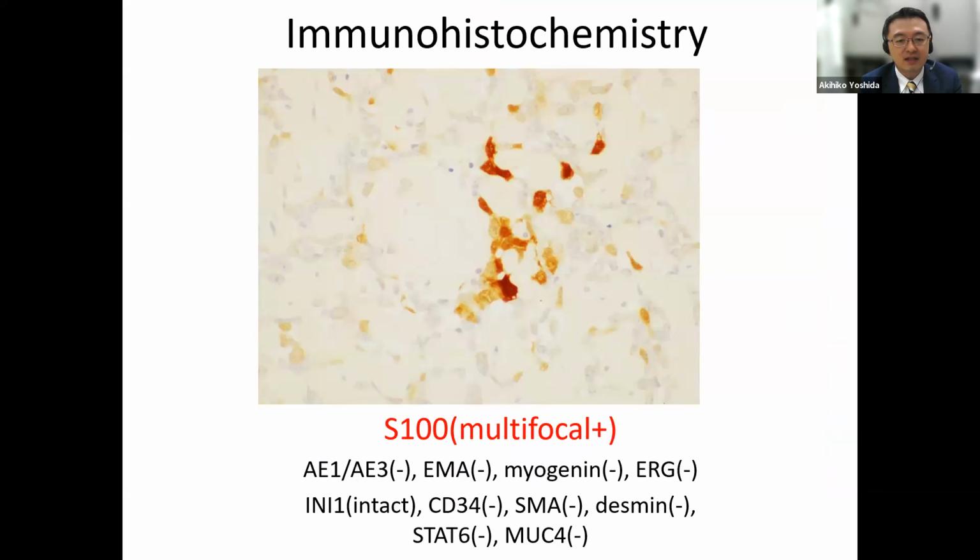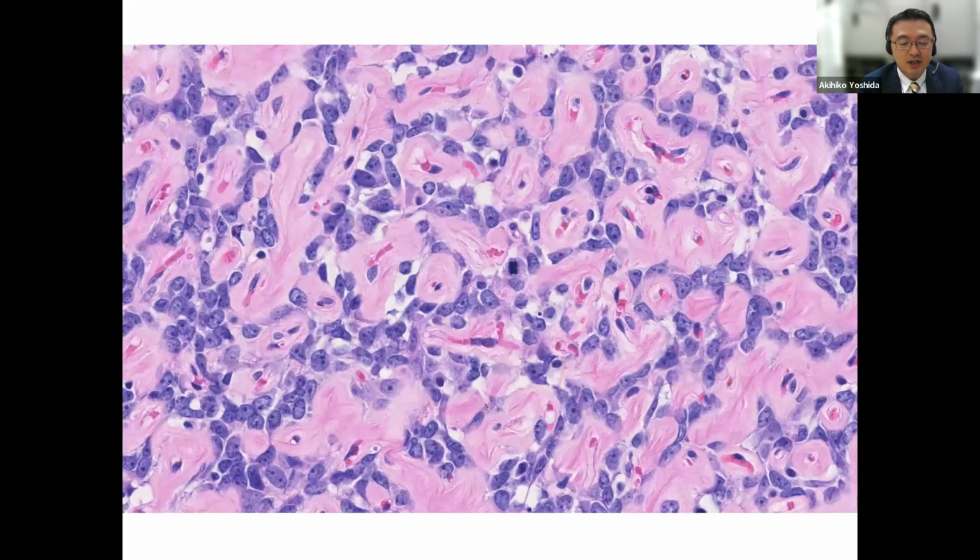The only positive marker that we identified was a multifocal occasional reactivity to S100 protein, which is of course not really specific. And immunohistochemistry was only helpful in excluding some of the possibilities that we thought of, but was not very helpful in arriving at the diagnosis. So we went back to the H&E again to look for additional histological clues.